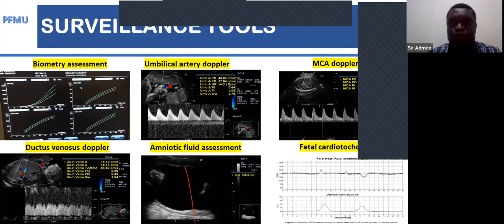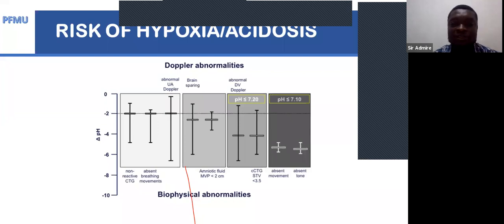So what do we want to try to avoid? Because this is the part where we have to show our relevance when we are scanning. We shouldn't just scan alienated from helping in the care plan. So we want to reduce the risk of hypoxia or acidosis occurring. And this is done by multiple modalities. It's not solitary, but we can use the ductus venosus. It's a huge marker. You can see here there is deterioration of these aspects, and it's going towards acidosis.